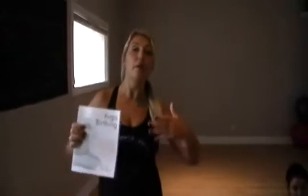The early flow is what you would be using prior to starting labor. So you could use the early flow through your entire 9 months of pregnancy. However, when the big day starts to happen and you start feeling those contractions, you would take the early flow and start applying that to your labor.